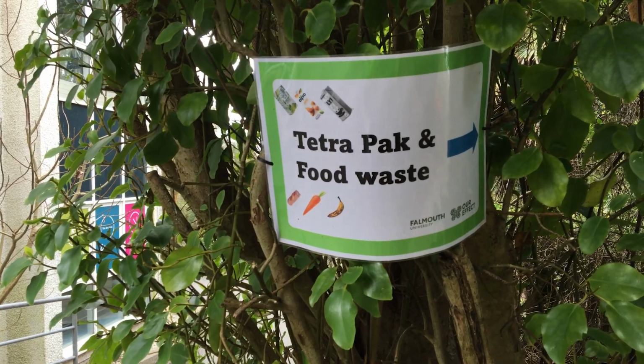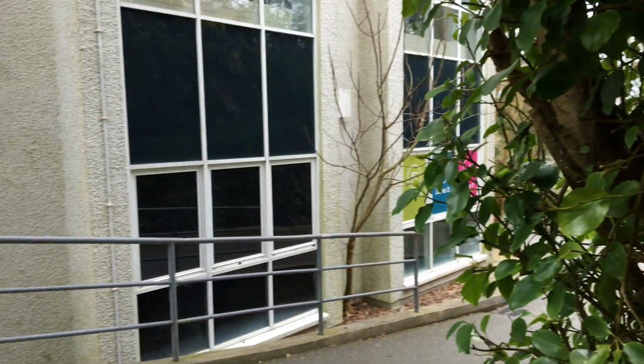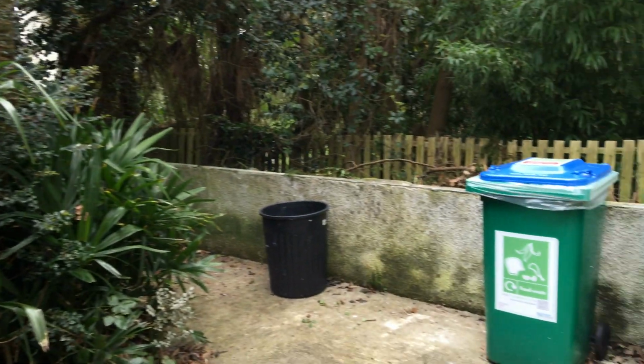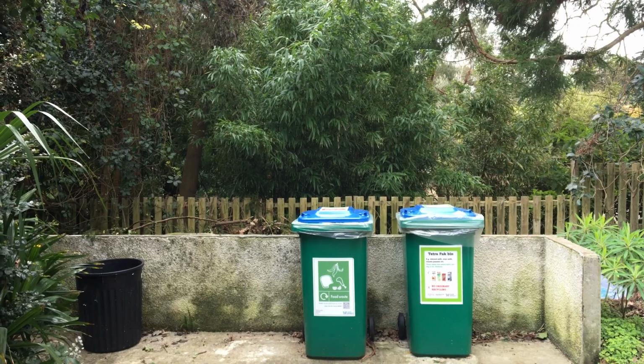On campus, you may have spotted this sign indicating new recycling points. This point, as well as others, is a part of a recycling scheme put together by a member of the FX Plus facilities team, Dylan Jones. Jones began implementing both food waste bins and Tetra Pak recycling points across both campuses.